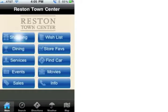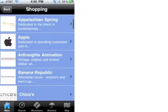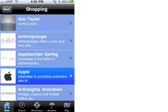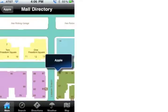If I click on shopping, you'll see that all the stores are listed with their individual logos. All this information can be customized. If I pick any store, and I'll go into the Apple Store, you'll see that it provides a variety of information: the address, the phone number, the hours of the store. If I click on directions, it actually pulls up the mall map and then where the store is located.